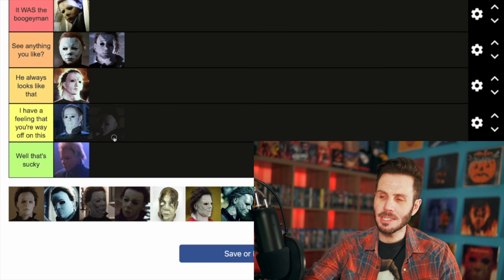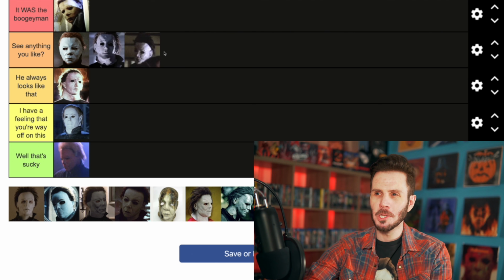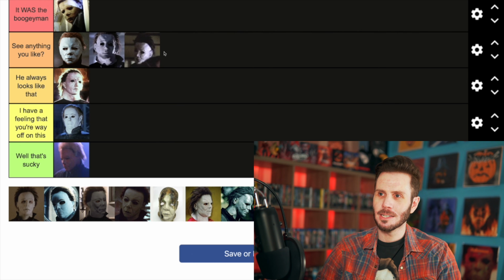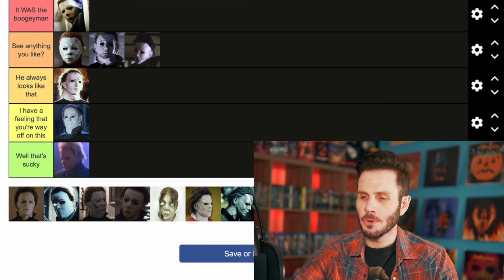And because it's basically the same as the Halloween 6 mask, I'm gonna put it in See Anything You Like. I'll put it below that one just because we don't really get a good enough look at it in this movie. But, you know, it's basically on par. So now, if I'm telling a story, I'll do this one first.